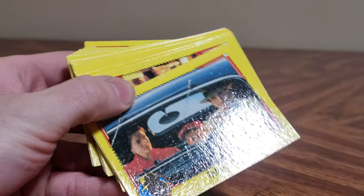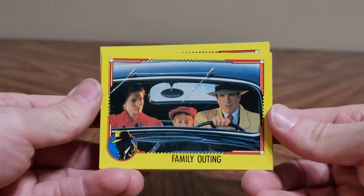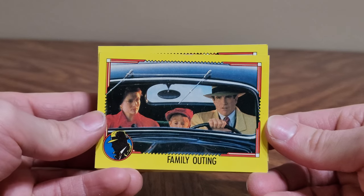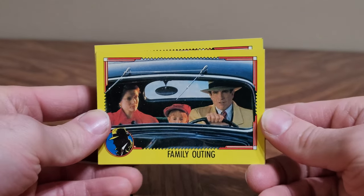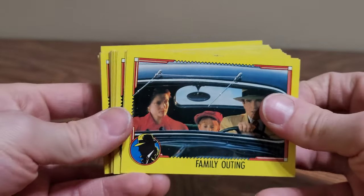Oh boy, it's the food-eating scene. Gross. Family outing. It just kept cutting from them in the car to him being, I'm hungry, and then them stopping at some restaurant to eat food. And it happened like 10 times. This kid is a freaking eating machine.